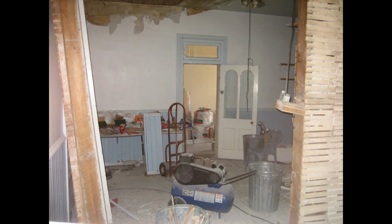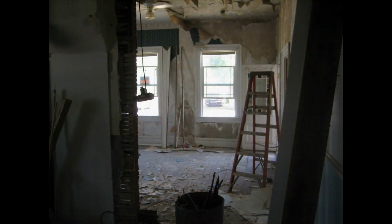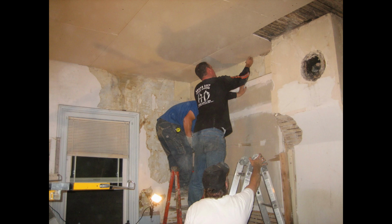Here's looking out from the living room back into the kitchen, and you can see they had widened the door right there. Originally it had a little walk-through that had a transom window above it, but they had taken that out before we got the house. Better picture of the wainscot around the room. It was painted blue, which was pretty, but I'm going to change that up.